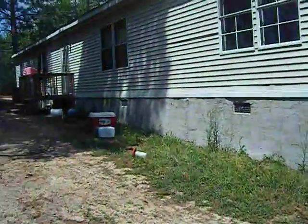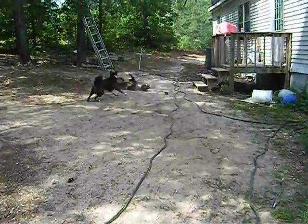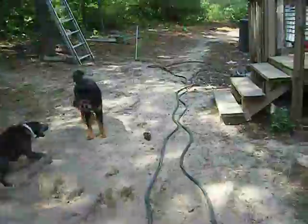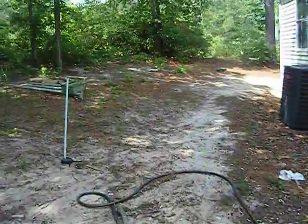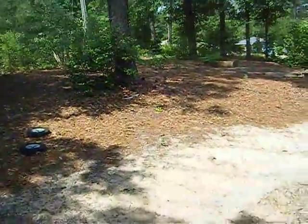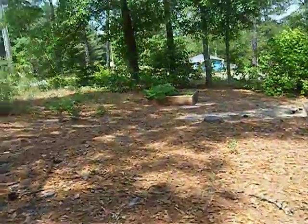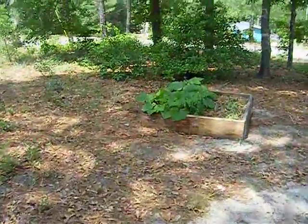Alright. Move on around this way. What? 2 dogs playing. Moving right along. I ran out of garden space, so I had to move beds around the house.